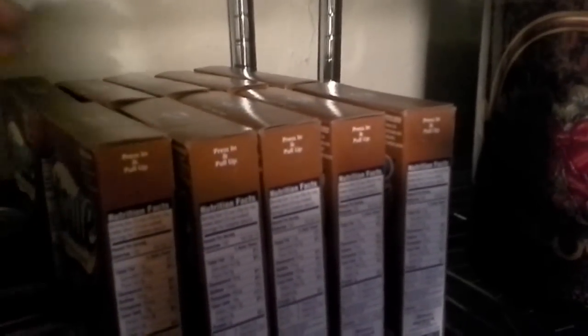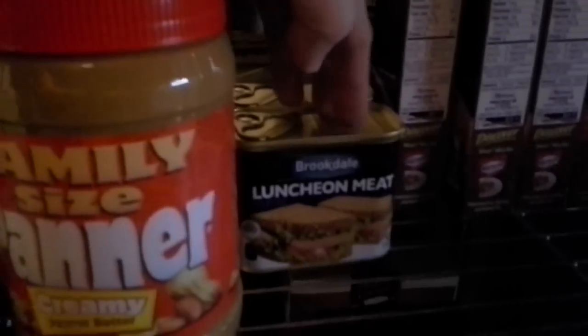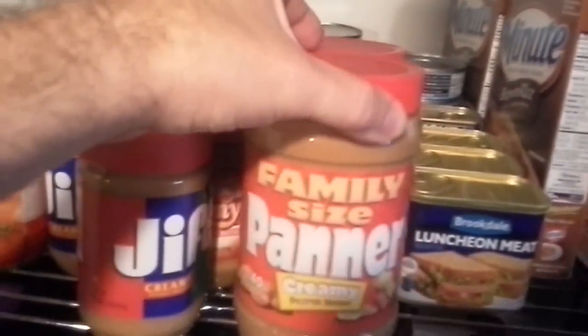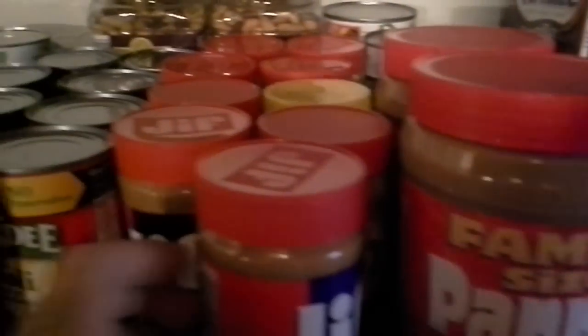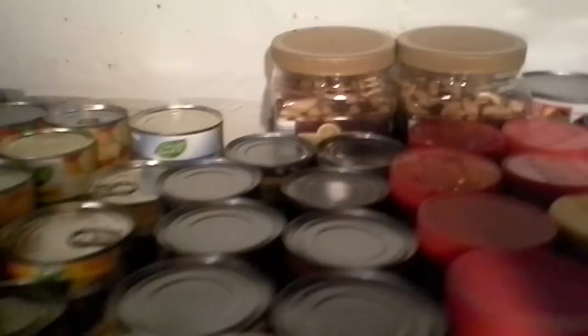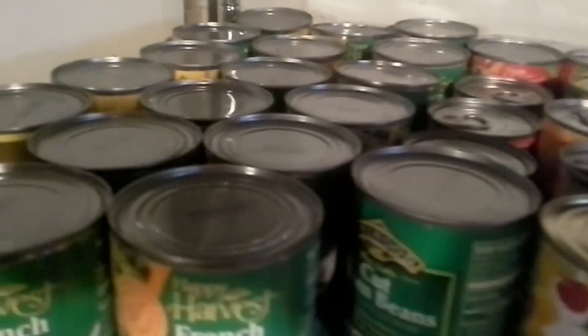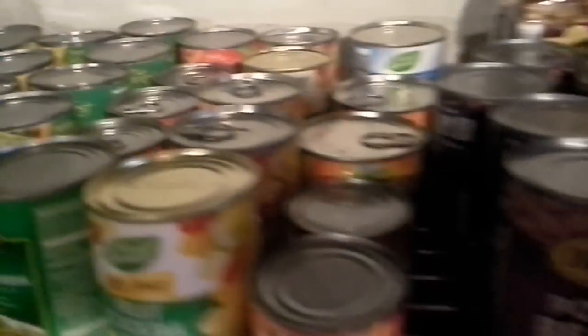So as you can see, we've got 10 boxes of rice here, and they're organized by oldest in the front, newest in the back. We have tuna fish. We have lunch meats. Lots of peanut butter. These are about as big a size as we go, just because we want to be able to use it in a reasonable amount of time. We have lots of the smaller peanut butters, a couple of large mixed nuts things, but mostly we stay in the smaller varieties, the stuff that we can open up and use without wasting anything.